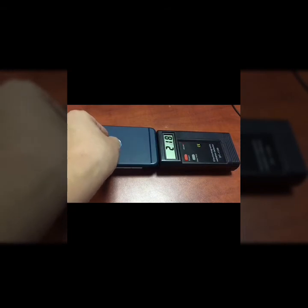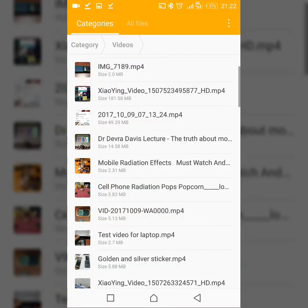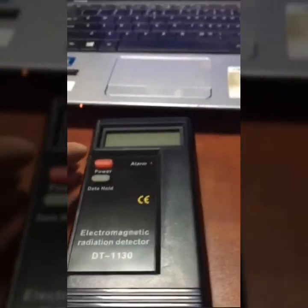Okay guys, I'd like to show you what the anti-radiation sticker does. That right there is a radio frequency meter. It measures the radio frequency and microwave radiation that comes out from mobile phones. As you can see, the reading changes automatically when you place the sticker over there, and once you remove the sticker, the reading goes up. So the sticker has some nanotechnology that helps in reducing the radiations that come out from it.